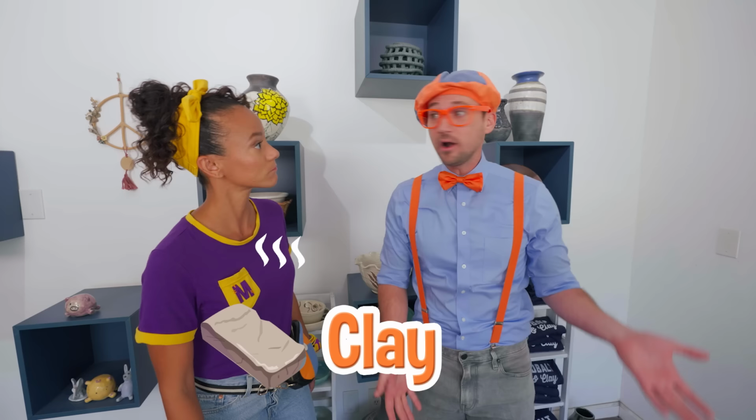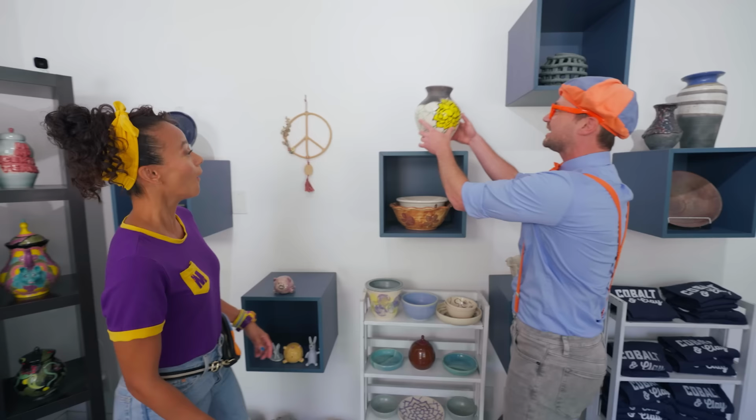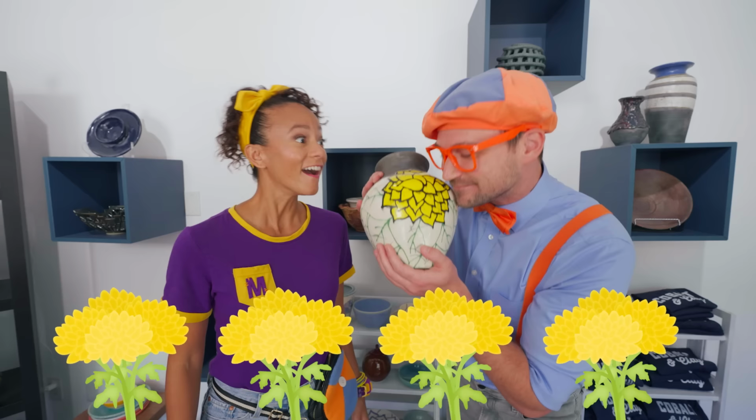Pottery is an art piece that's made out of baked clay. Yeah, or other types of stoneware. Yeah, it's really cool because it starts soft and squishy and then it ends up like this. It's nice and hard. Yeah. Oh, cool. Hey, look at this. Whoa. Oh, I'm being very careful when I hold these. Good job. Yeah, a yellow flower. Yeah, it's so pretty. Yeah. It smells just like clay.